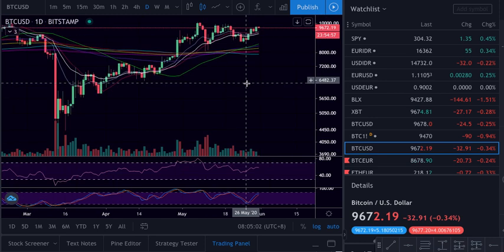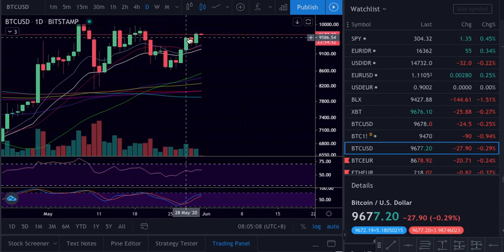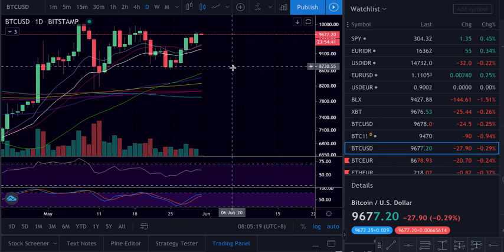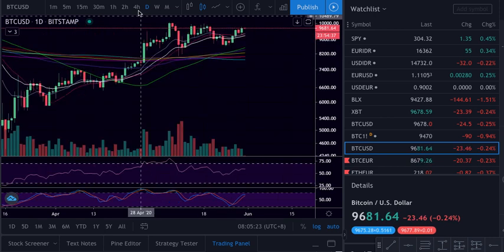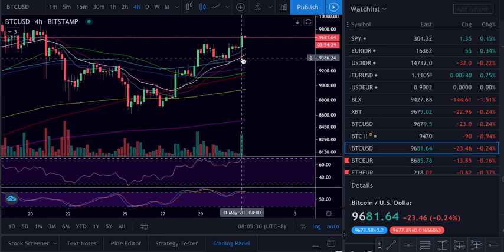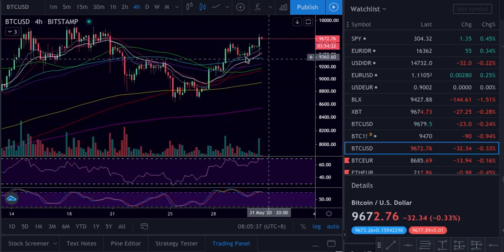So basically, we close the day above all this resistance, and we are grinding up. Now this is support, and we have the 12 here again as support, and we are trying to push higher. On the 4 hours, we had the easy buy again on the 21 here, and a big push up, and now we are trying to find support on this area, and let's see.